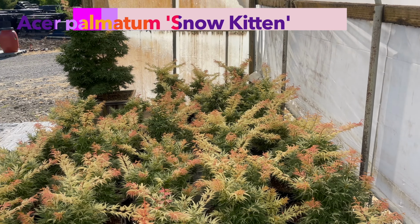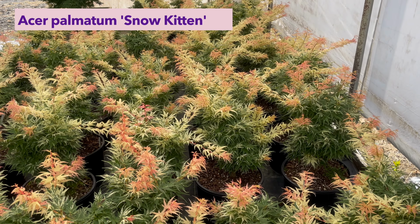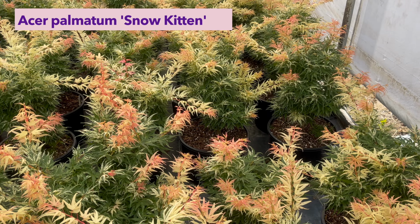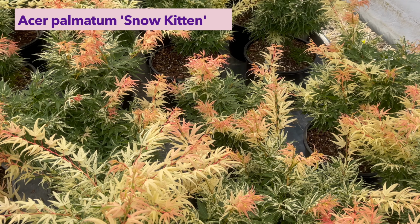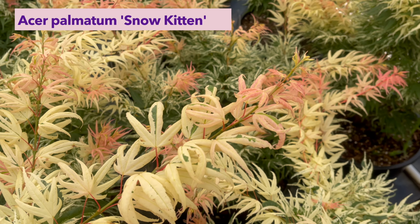Snow Kitten, Yukiyama, Yamayuki. Wow. Yeah, this is a block that just makes everybody kind of drop their jaw when you see it. Mom about had a heart attack when she walked in there. She was like, "Oh my goodness!" She couldn't quit talking about it. I mean, it's quite striking.